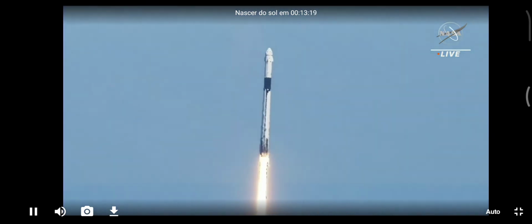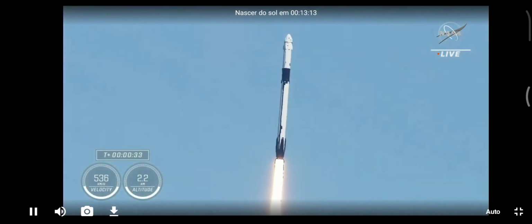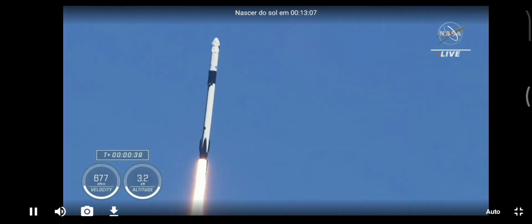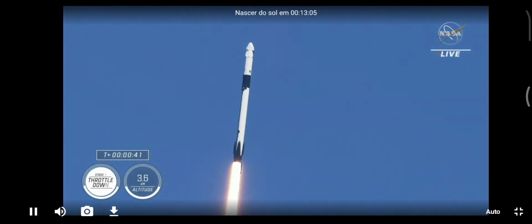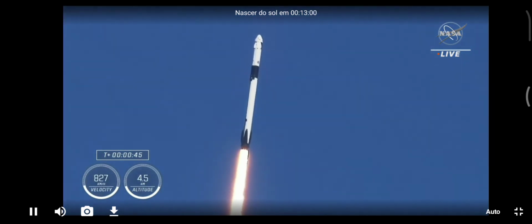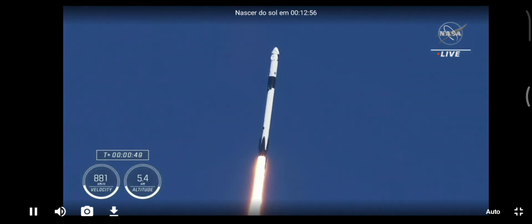Stage 1 propulsion is nominal. Vehicle is pitching downrange. Stage 1 propulsion is nominal. We're now at T plus 35 seconds into the fifth rotational crew mission on board Dragon and Falcon 9. Coming up in just a few seconds, we'll hear the call out for stage 1 throttle down.